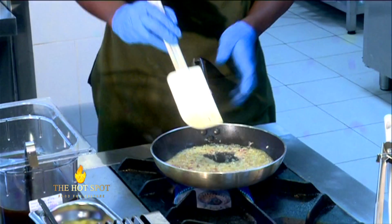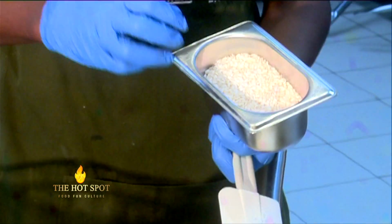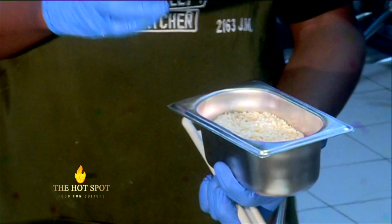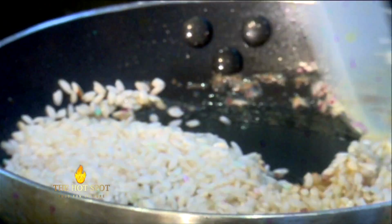So after the onions, for risotto we use a rice called arborio rice. It's different. It's not easily found here in Kenya. It's traditional to Italy, but you can still use the normal rice at home.